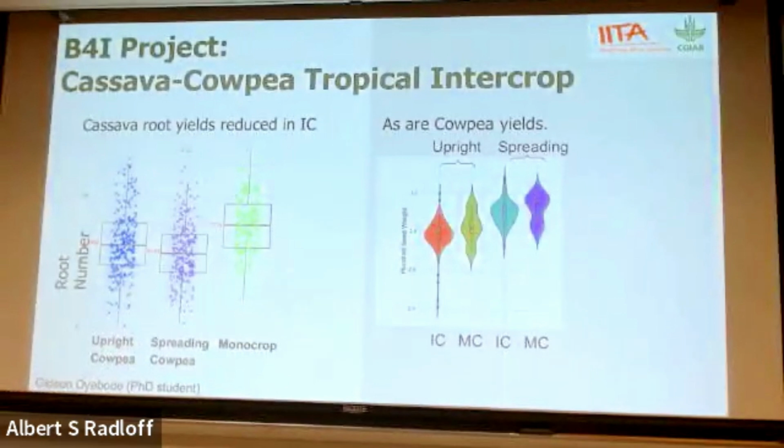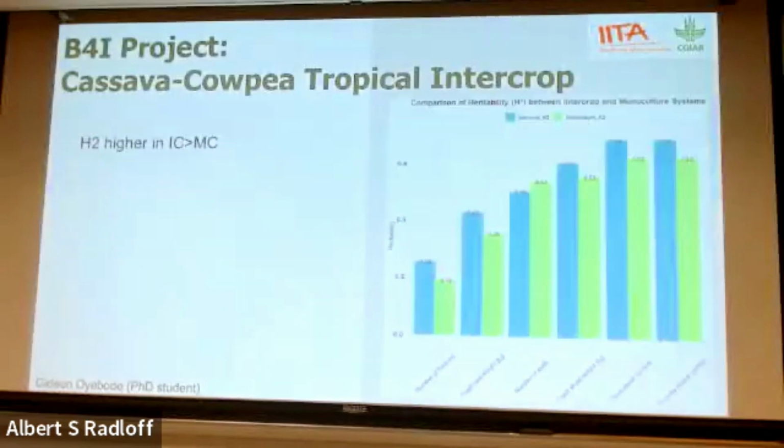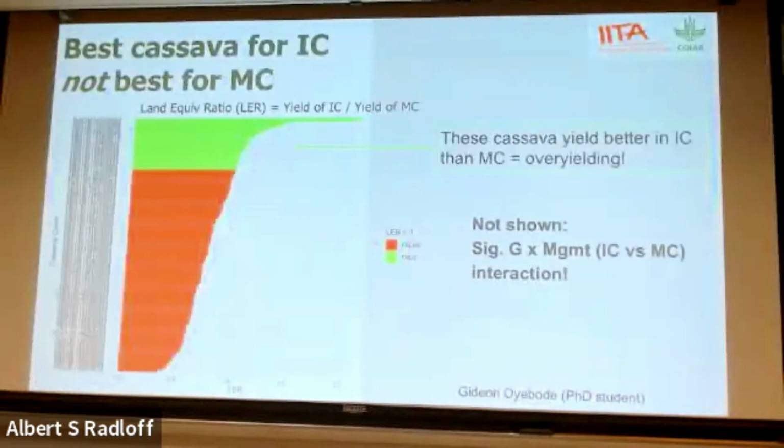I guess I was not expecting that. There's a reasonable chance, a reason to believe, that 6 months without the cowpea would be enough to recover, but that wasn't the case. So actually, I haven't dug into this yet, but one interesting thing is heritabilities are a little bit elevated for many cassava traits when they're intercropped relative to when they're monocropped. But I need to look at what's actually going on under the hood here. I'm just skipping over some stuff for time.